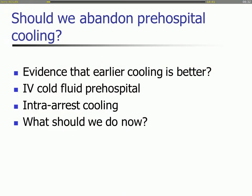Having said that, what I want to try and do is directly address this question based on the evidence that we've got so far. And I think I've broken it down into sort of four main areas, really. Evidence that early cooling is better. That is, of course, making the assumption that cooling is good to start with.